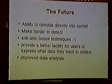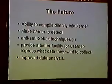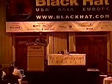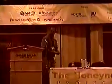So again, future says, compile directly into the kernel, make it harder to detect, and start working on anti-CBEC techniques. So this is getting a lot like, was it Maxwell Smart and all that stuff. I mean, it's going to get ludicrous, I think, at some point if we keep at this, but it's a fun mental game. And primarily, the other thing we need to do is get a better facility for people to express what they need to look at. And then lastly, and we've made big gains in this in the last 3 weeks with the web interface you just saw, improved data analysis.